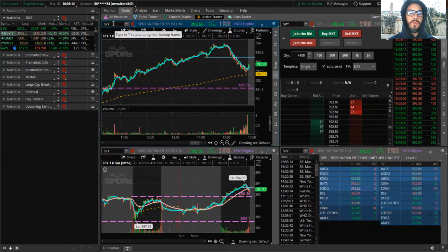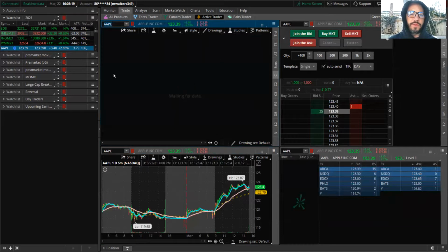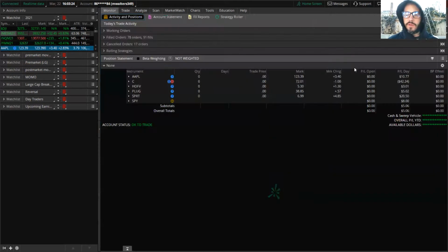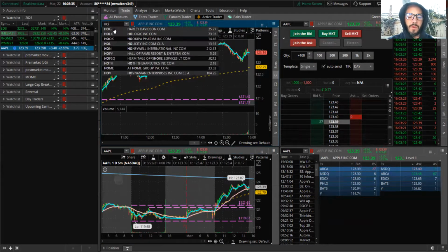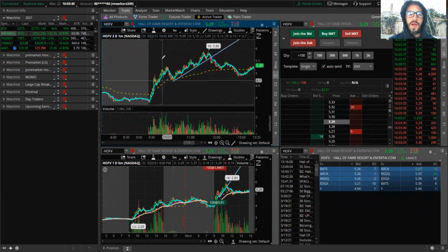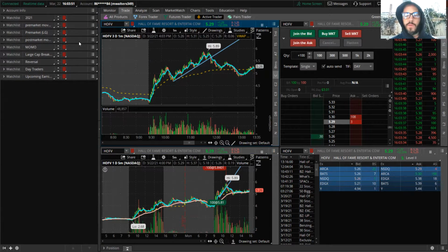So let's see, what else did we trade? Apple, I don't even think it's worth showing this one. Let's see. So we went over Apple 10, HOFV and plug. Those were interesting. I know that I didn't make much money on them, but this one was great because I found this stock with our high of day momentum scanner that I have here. This thing literally mimics the Warrior Trading one.